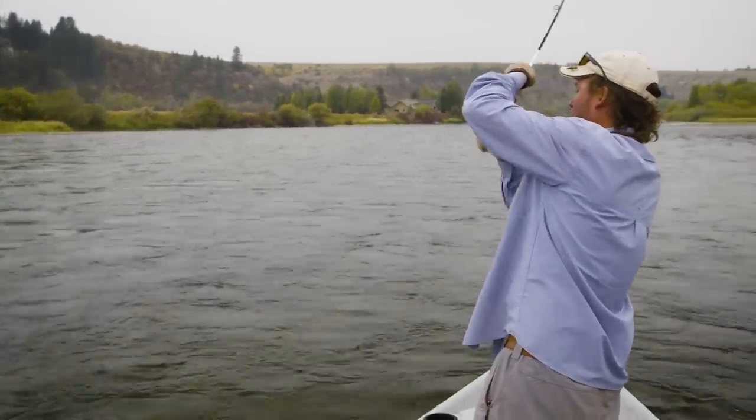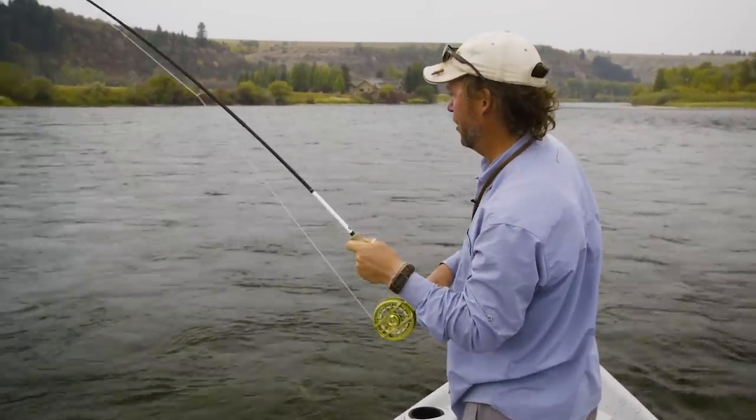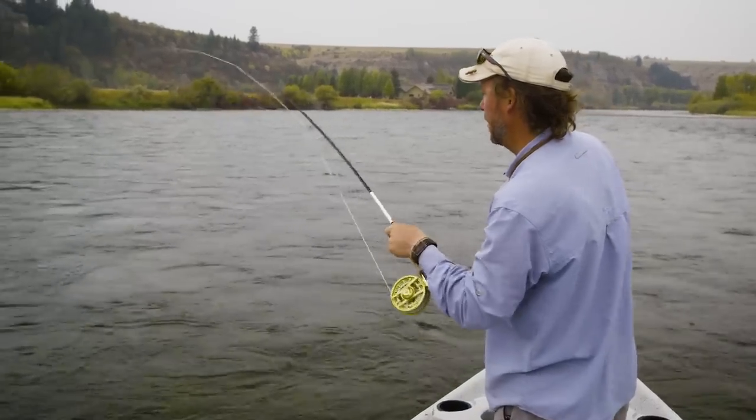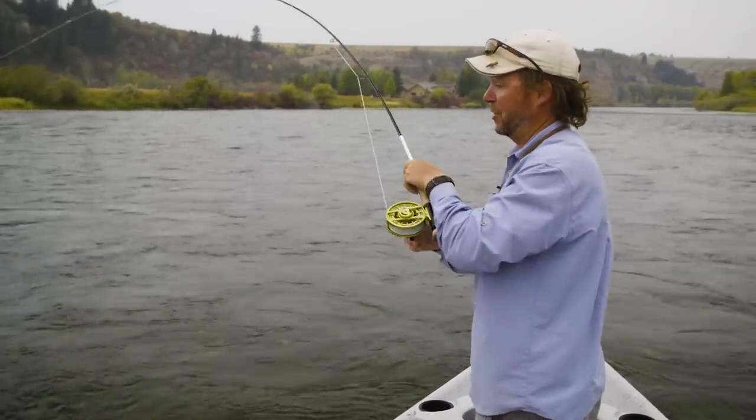Now we're literally not a mile and a half from the lodge. And this river's fishing really well the last number of days. The weather's changed and hopefully the fishing's gonna even get better.